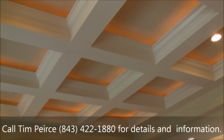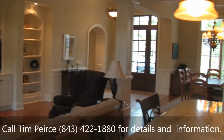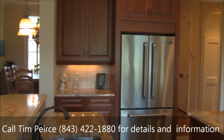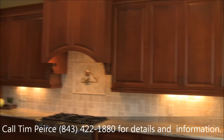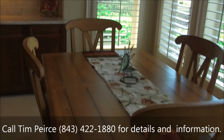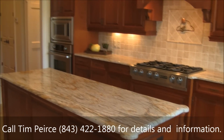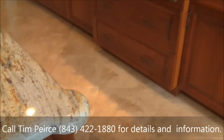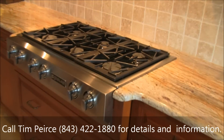Unbelievable detail in this home. You've got the coffer ceiling with the backlighting, the fireplace, the built-ins, all top-notch, high-quality workmanship. Kitchen is a wide-open cook's kitchen. You've got granite, you've got a ton of counter space and cabinet space, tiled backsplash, more than enough room here for a 4 or 6 seat table, 6-burner gas stove, stainless appliances. Just a quick idea on some of the detail in this home. Again, you've got to see it in person.